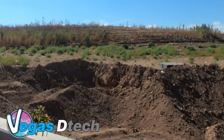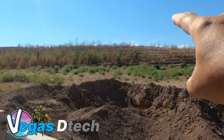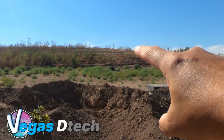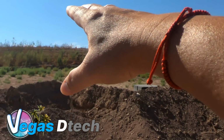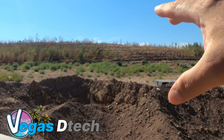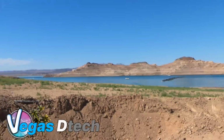Hey guys, have a look at these here. Look at the terrace steps here, the gradients. Look at those stripes. You see that? All of those steps right here, man, is just foot and foot and foot of water recession going all the way out here.